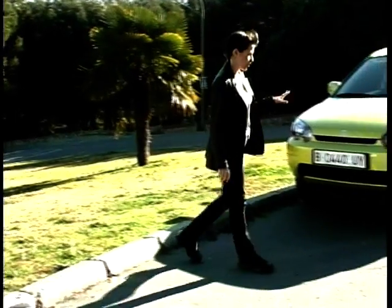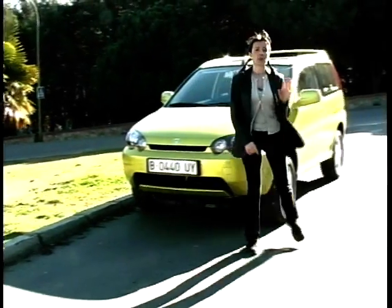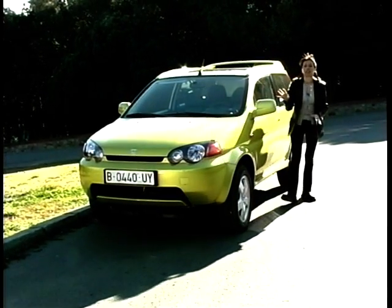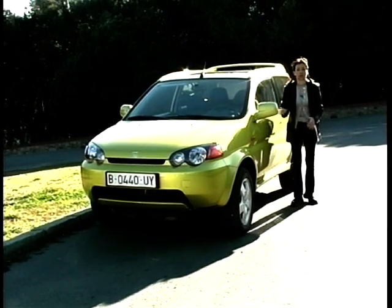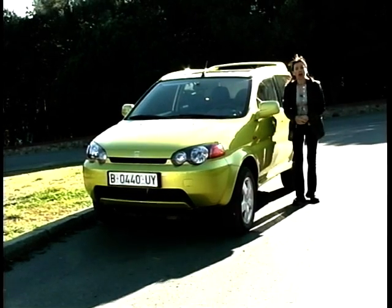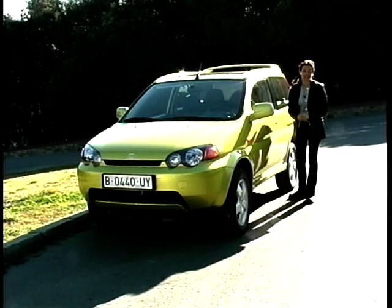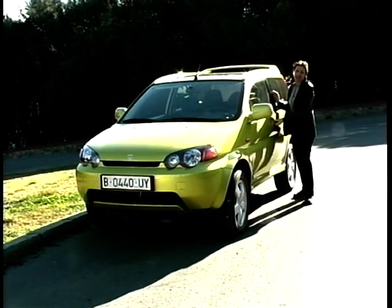Well, this is the only version of the HRV on sale yet. It's the 1.6 and it comes with 4-wheel drive. Now, this 1.6 engine is extremely economical and also produces very low emissions. It's just under 14 grand and you get a choice of manual or a CVT, which is Honda's automatic gearbox.